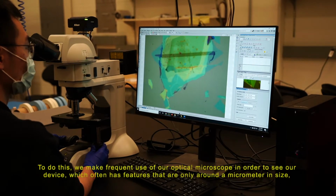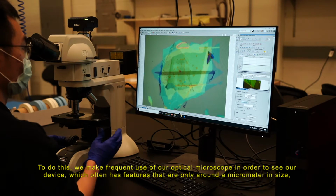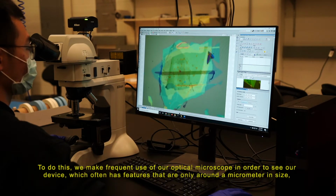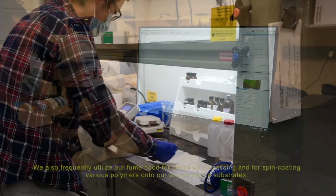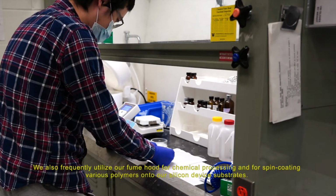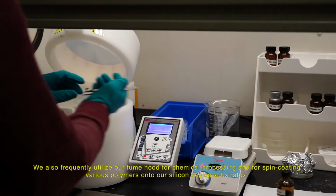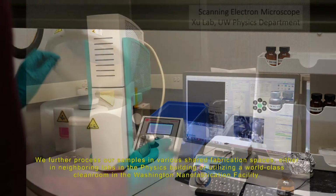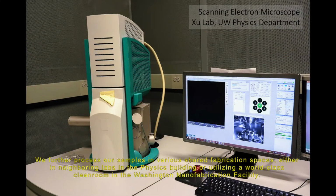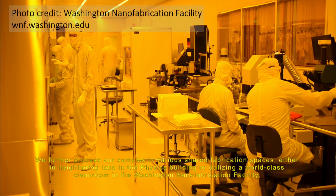To do this, we make frequent use of our optical microscope in order to see our device, which often has features that are only around a micrometer in size. That is about 1/100th the width of a typical human hair. We also frequently utilize our fume hood for chemical processing and for spin coating various polymers onto our silicon device substrates. We further process our samples in various shared fabrication spaces, either in neighboring labs in the physics building or utilizing a world-class cleanroom in the Washington Nanofabrication Facility.